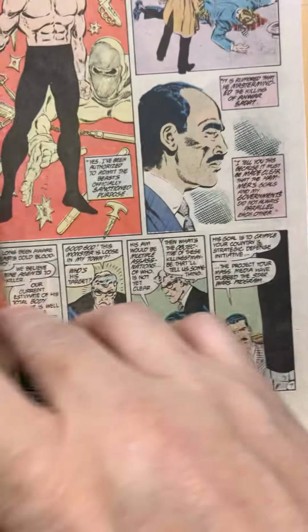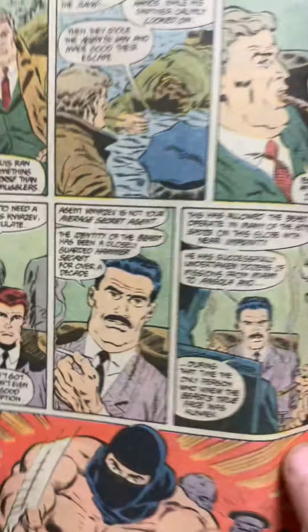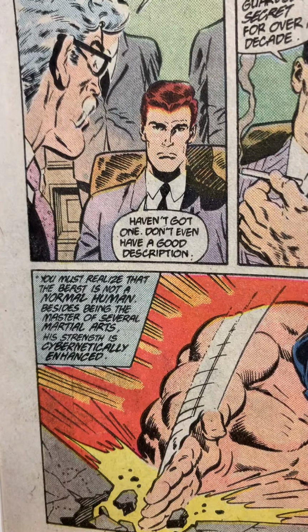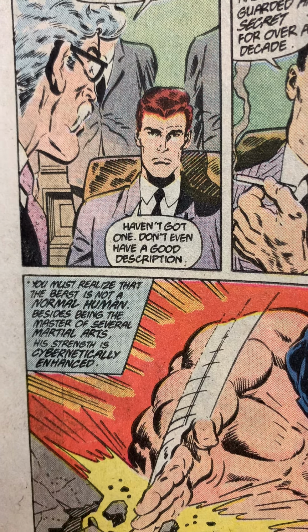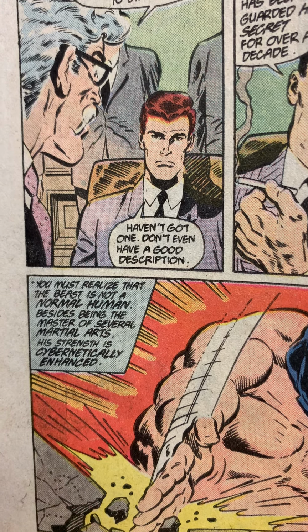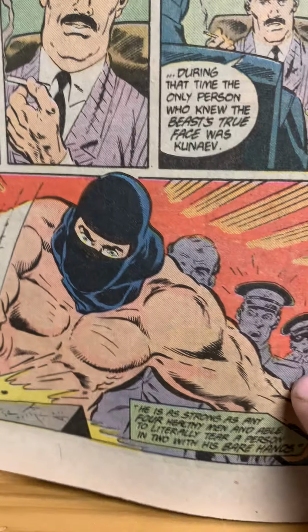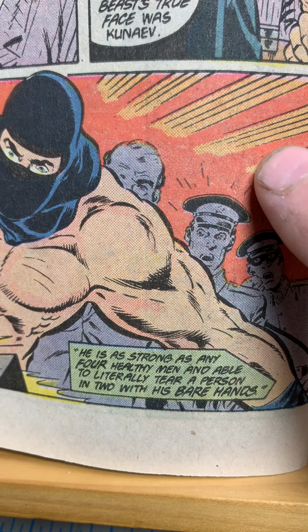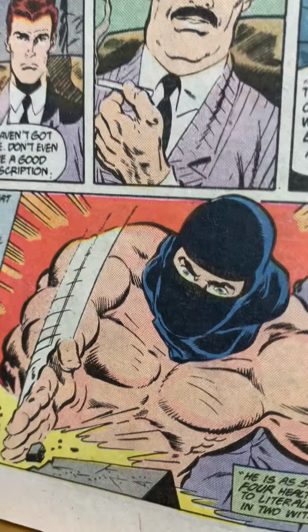So here we go. They're filling in Batman, they're looking at the crime scene, and there's the KGBeast. Besides being the master of martial arts, his strength is cybernetically enhanced, as strong as any 4 healthy men, and able to literally tear a person in 2 with his bare hands. Look at that.